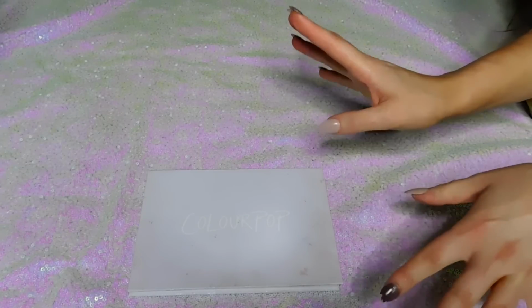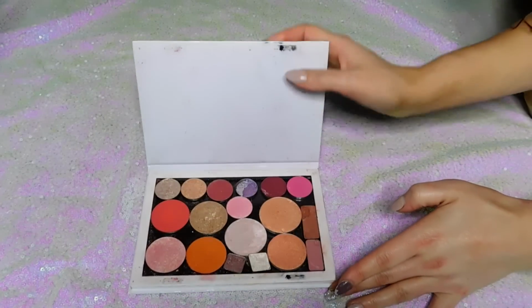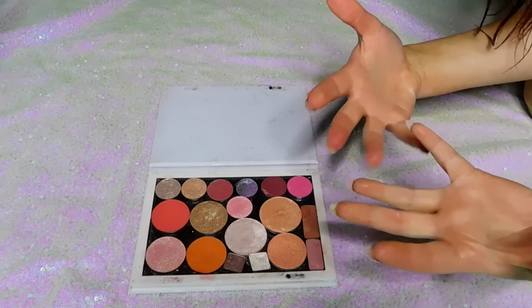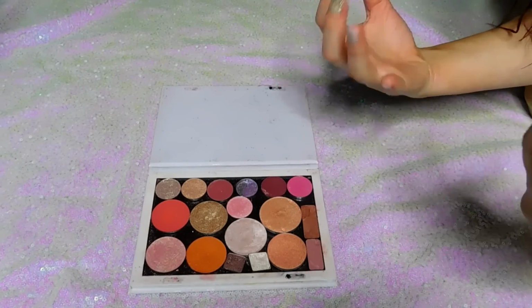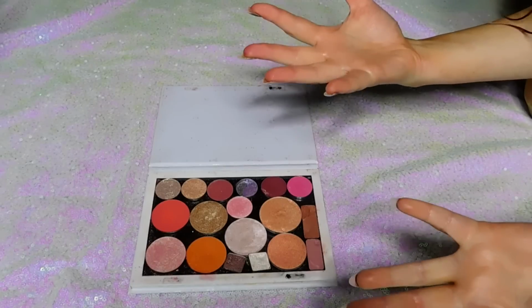Here is another ColourPop palette that I had lying around. ColourPop palette. Say that 10 times as fast. But I had this guy lying around and I decided to fill it with a lot of my extras that I have. Sometimes when I really love a shadow, I will buy 2 of them because, you know, I'm scared I'm gonna hit pan. And most of the times I do end up hitting pan.